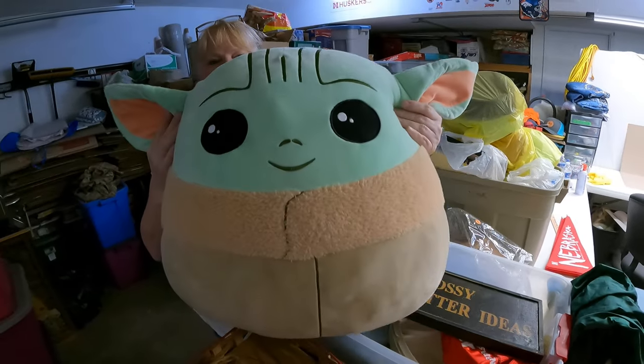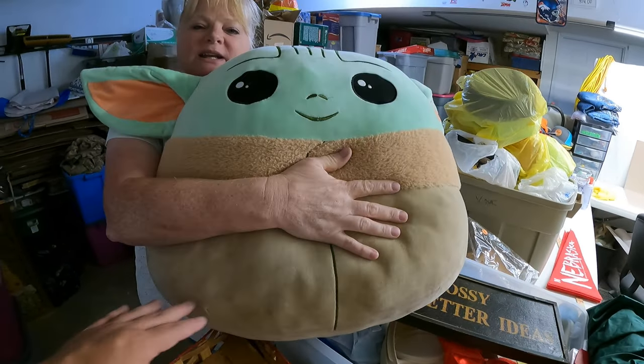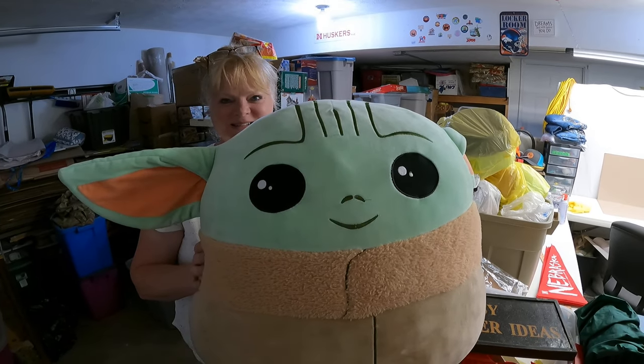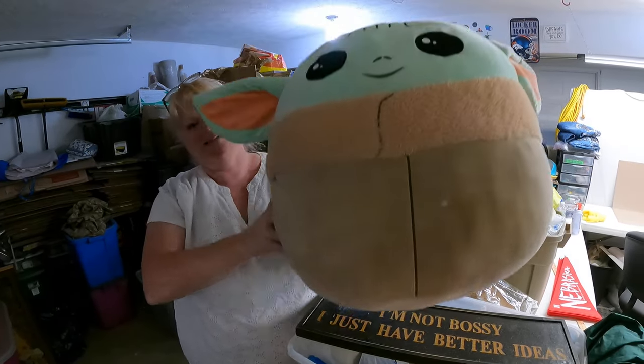Big old Grogu, he was $5. He's a little dirty, he's got some spots and stuff. But he's squishy. And so we thought, you know what, let's put him in the booth. We'll probably put him in there for like $20-$25. I think that's about what it's worth. He's humongous. So yeah, a big old Grogu.